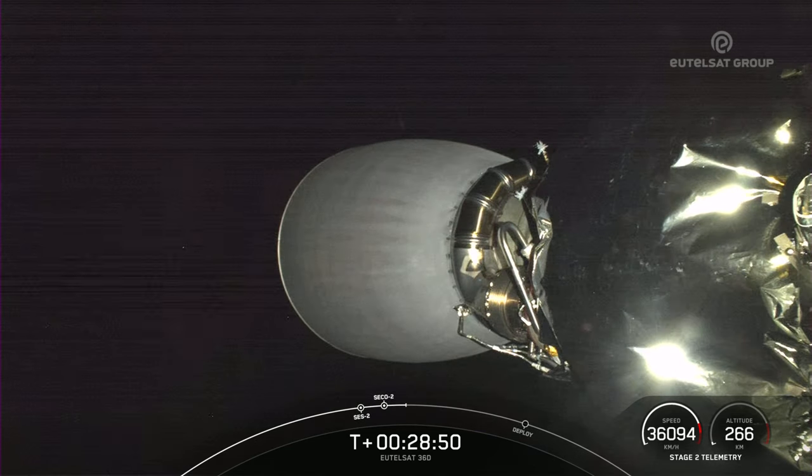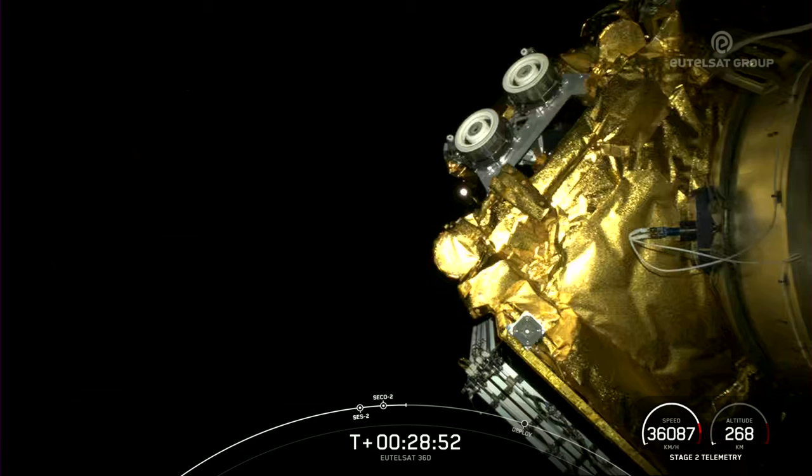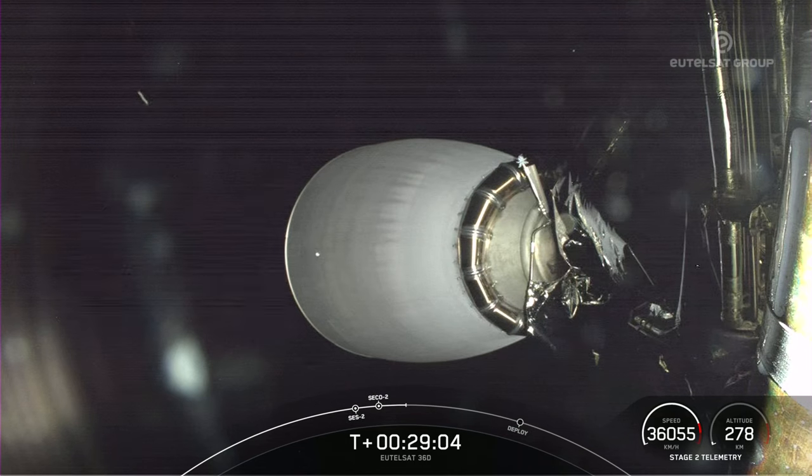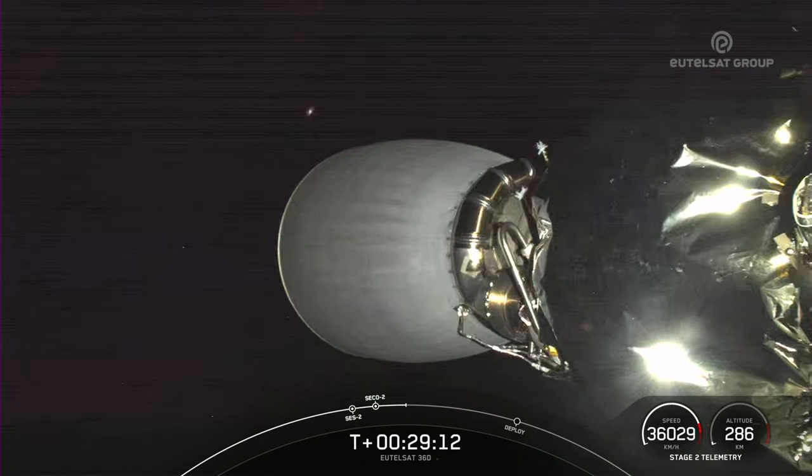For now, let's learn a bit more about Eutelsat 36D. This satellite is currently on its way to an orbital inclination of 36 degrees east and will eventually reach an altitude of 36,000 kilometers above the Earth's surface. At this position, the geostationary, or GEO, satellite will provide video services to customers both in Africa and Eurasia. We'll now show a short video from Eutelsat taking a closer look at this new satellite's capabilities.